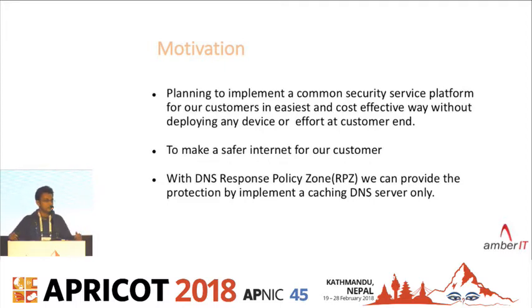Another thing we have in mind is that we definitely will not deploy any device at our customer end, so that it cannot incur cost and time for us, and we will not provide any effort for every customer to implement this service.